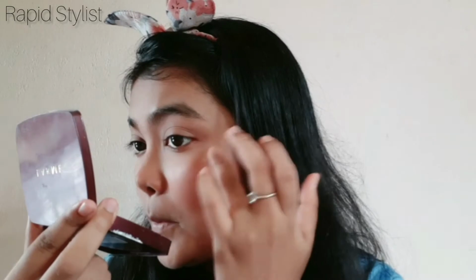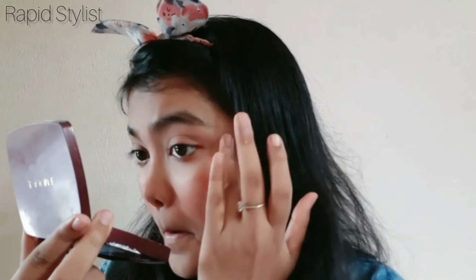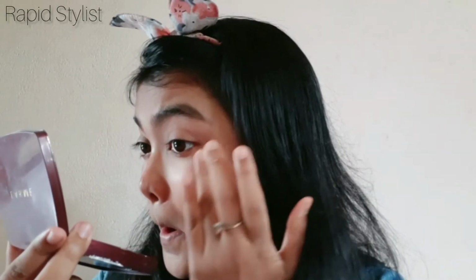Now for highlighter I'm going to use Vaseline. This little tub, we all know this tub I guess. And it's under 5 rupees, 5 rupees only. So I'm going to use it on my cheekbone, a little bit on my nose tip, and on the bridge of my nose, and it's nice. And some on my lips as well.